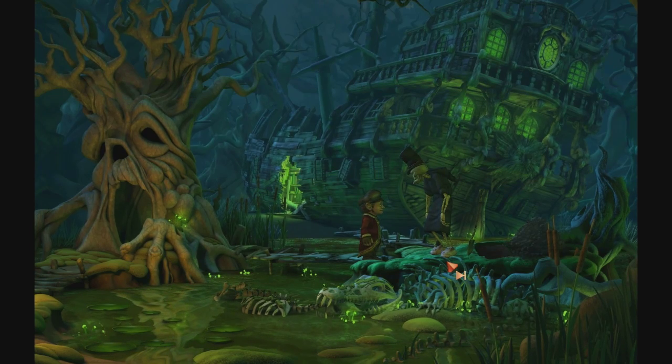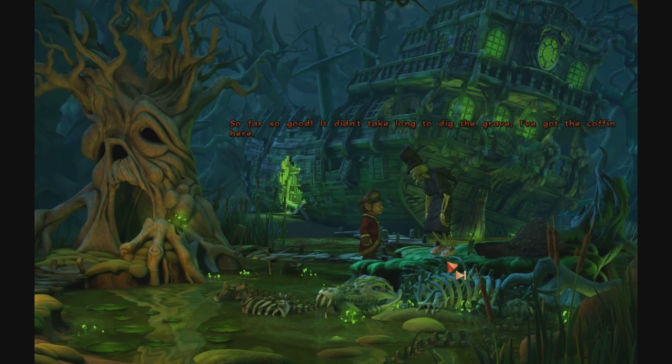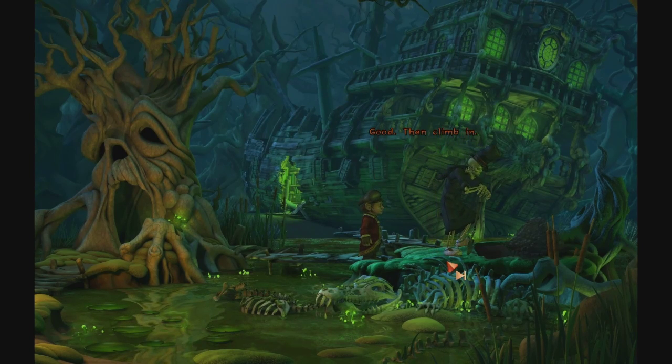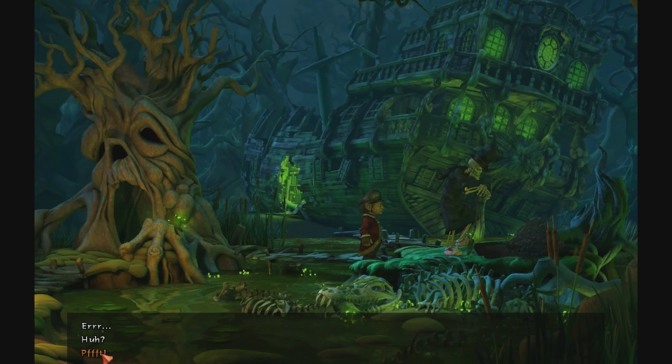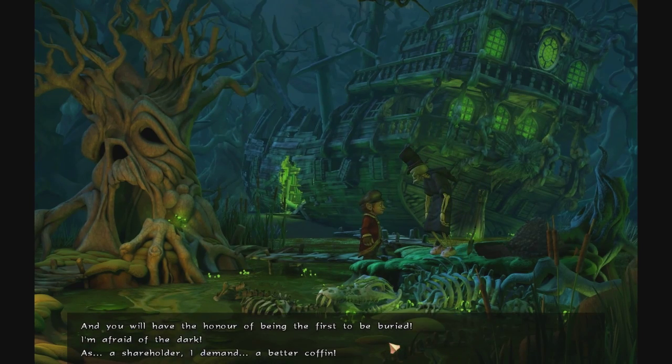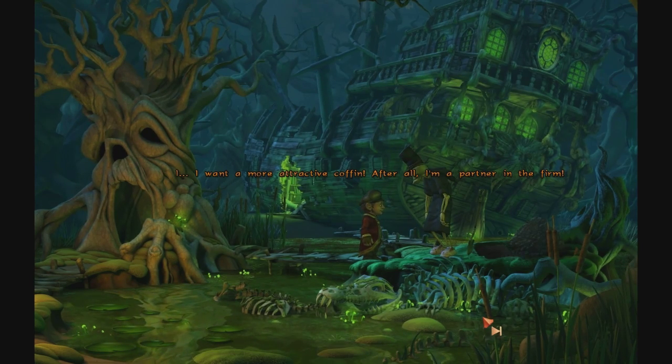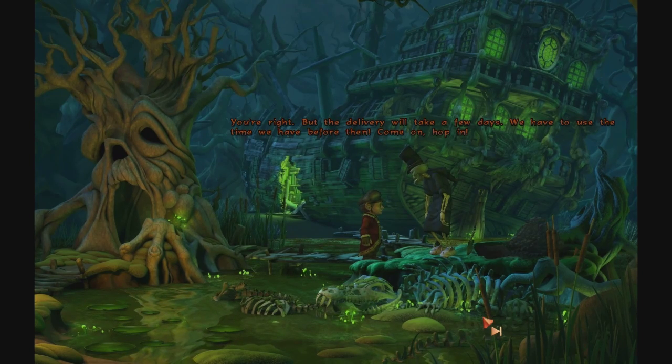How are the trials going? So far, so good. It didn't take long to dig the grave. I've got the coffin here. Of course, it doesn't meet the standards we're aiming for, but it's good enough for the trials. Certainly. Good. Then climb in. Yeah. I want a more attractive coffin. After all, I am a partner in the firm. You're right. But the delivery will take a few days. We have to use the time we have before then. Come on, hop in. No.